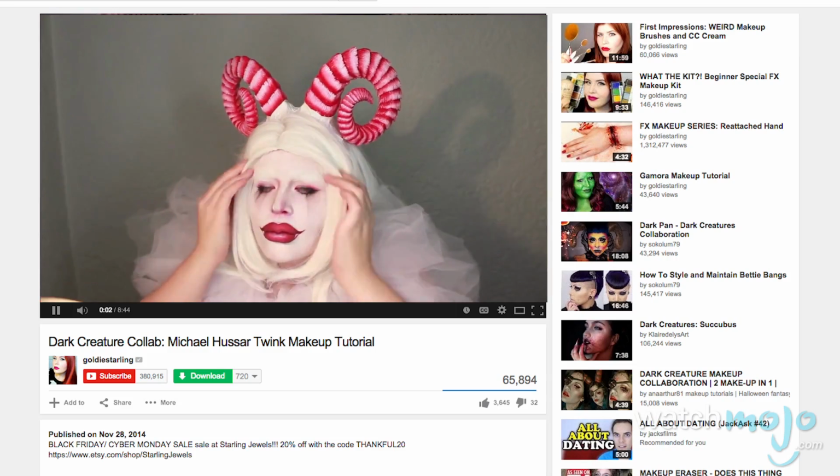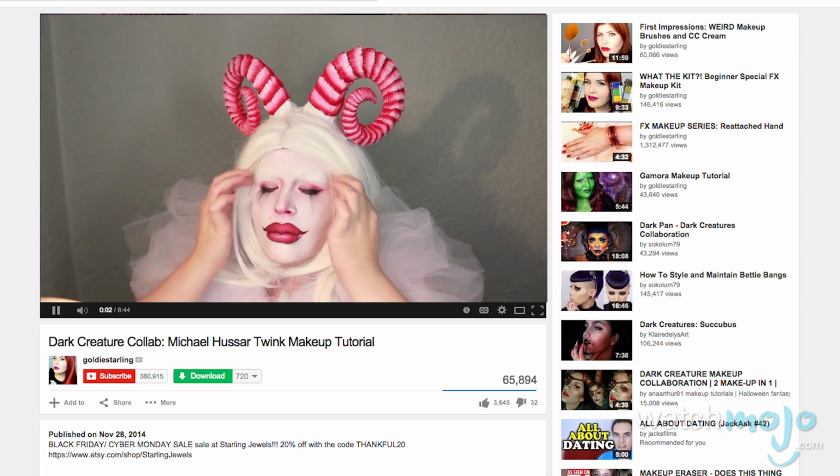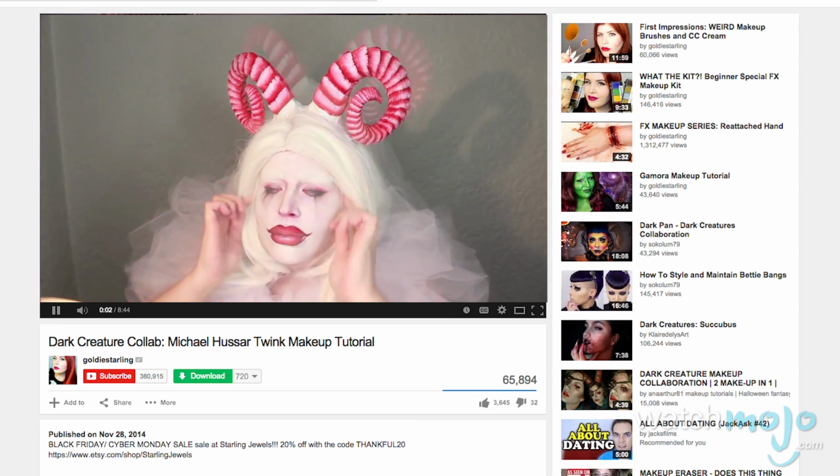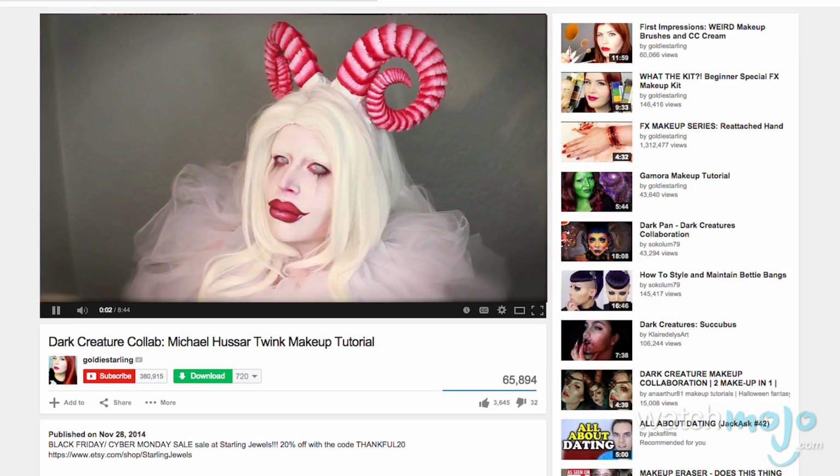To finish off my dark creature, I added a white wig and this white tulle collar. I thought it was very hussar-esque. And then these horns, these beautiful, fabulous horns are from Nocturnal Designs.